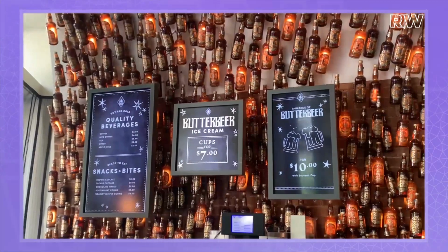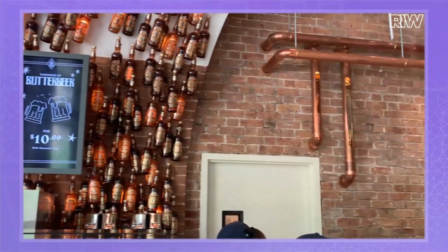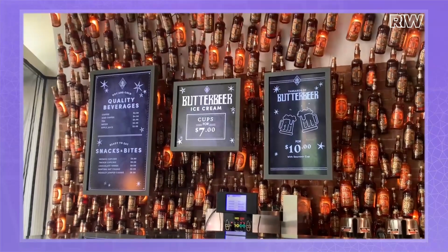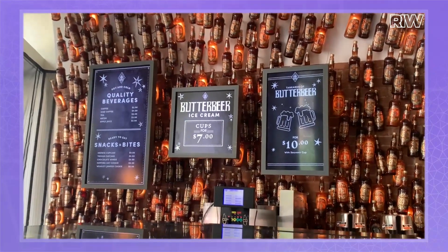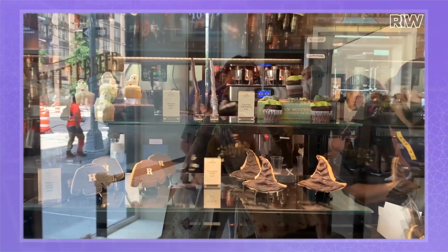And what was so cool about this that you can see featured in the video is they really started to infuse a lot of magic behind what you were doing inside of this space. Every single detail was thought out. When you were looking to order your butter beer, the actual sign was floating. So there were little details of magic that just kept the dream alive for everyone that was inside of the store.